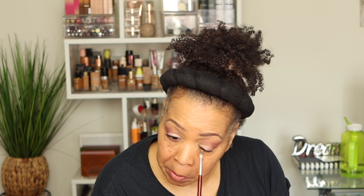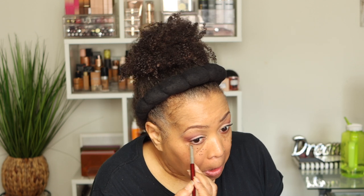I'm just going in with my bronzer and kind of smoking it out. Let me get a little smaller brush to really go in here and smoke it out. Yeah, I'm going to use this 204 brush by BK Beauty. And apply my bronzer, and smoke it out that way. It gives it more of a lighter look.